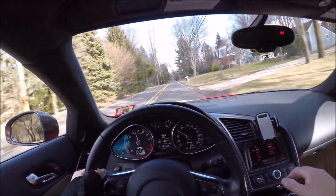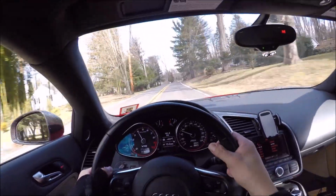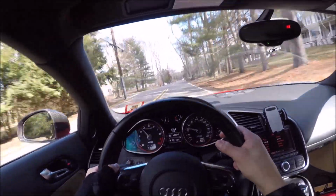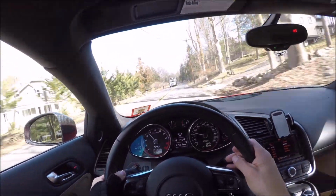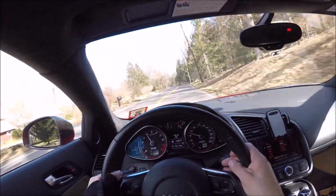Wow. Very fast car, about 3.8 seconds to 60. And honestly, it feels faster than that because it's so visceral. There's so much going on here. The gated shifter probably honestly slows you down.